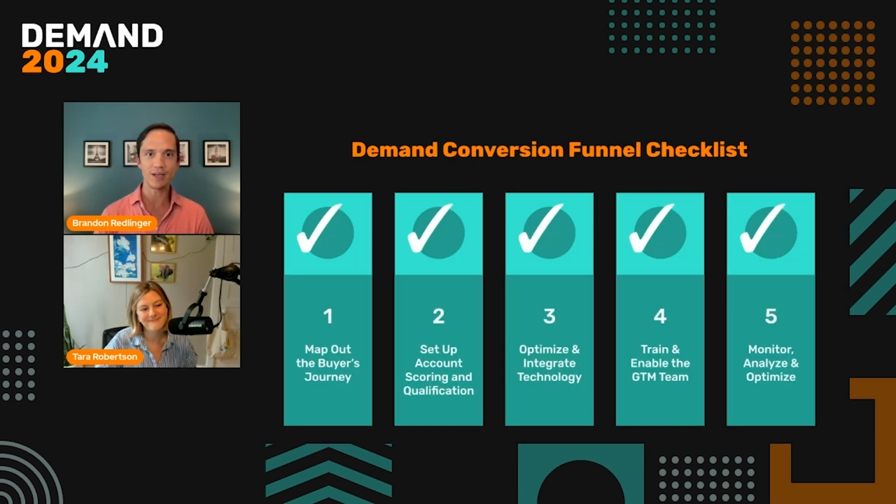Exactly. And we do have a quick checklist here for you. We're going to dive into some of these aspects more deeply throughout the presentation, but let's just cover this real quick. Okay, step one. It doesn't have to be in this order, but this is how I have it on the screen. Map out the buyer's journey. This is about understanding and documenting the typical path your customer takes from awareness all the way down to purchase, identifying the key touch points, the potential bottlenecks and opportunities for engagement throughout that journey.